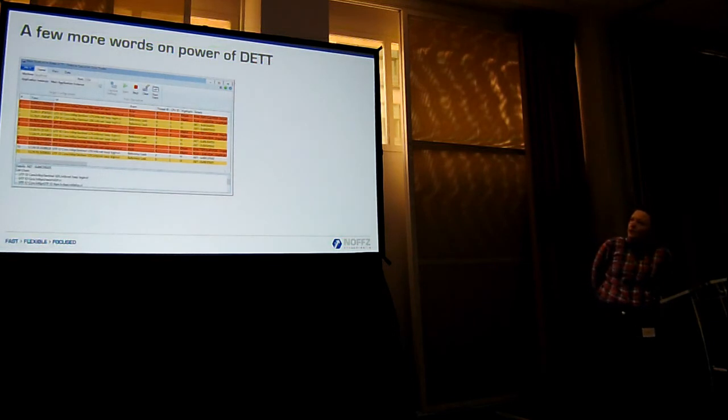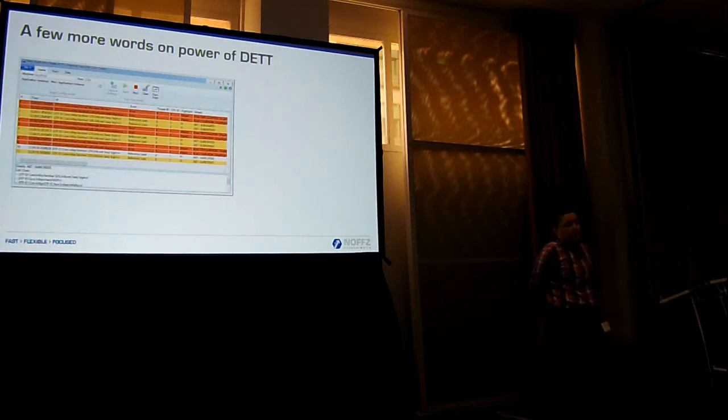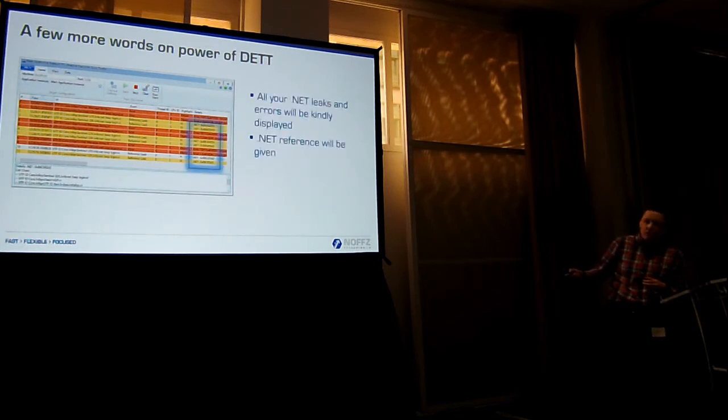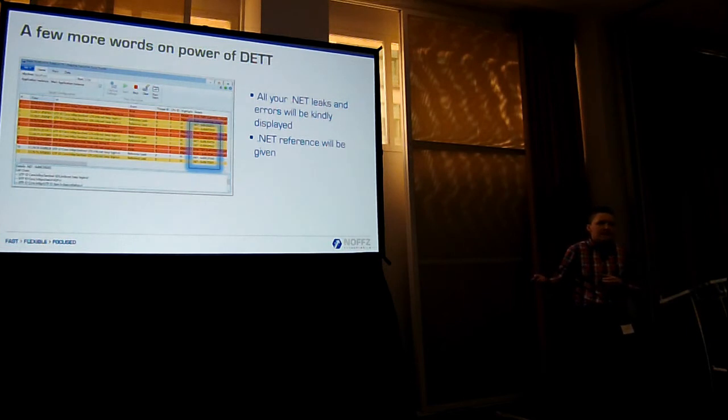So again, this is a trace of a VI that calls several sub-VIs, okay, but it doesn't really matter, that in turn call a .NET library. And as you can see here, if you have a reference leak, you will see all references. If you have an error in your .NET call, you will have all references. And the thing is that these references, they're not random. So you can really guess the next reference if you already know a few of them.